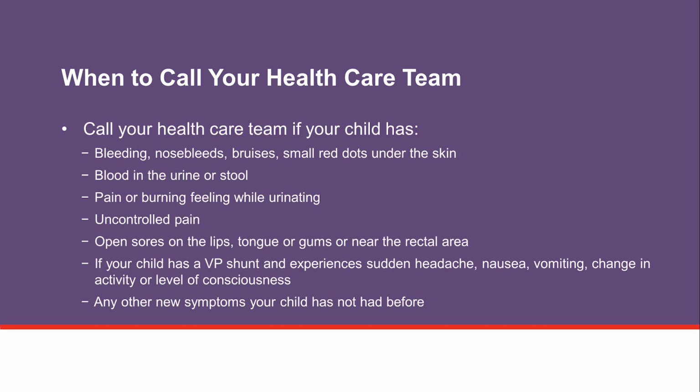Bleeding, nosebleeds, bruises, or small red dots under the skin. Blood in the urine or stool. Pain or burning feeling while urinating. Uncontrolled pain. Open sores on the lips, tongue, or gums, or near the rectal area. If your child has a VP shunt and experiences sudden headache, nausea, vomiting, change in activity or level of consciousness. Any other new symptoms your child has not had before.